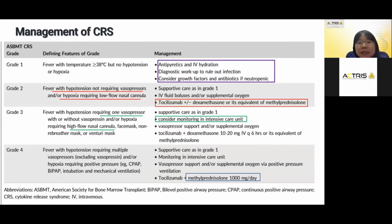The use of growth factors is not really encouraged in the beginning, as it can worsen the CRS. So we will only consider growth factors if the patient is really very sick, or else the time has passed after about 14 days have passed after the infusion of the CAR T.